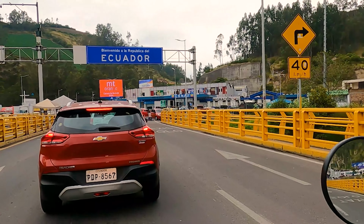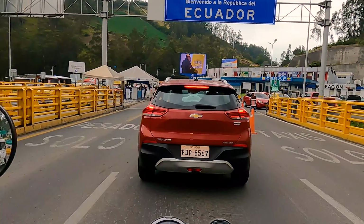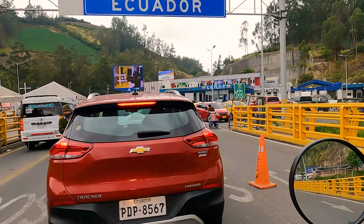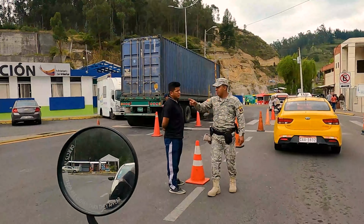After you do the immigration with Colombia, then you head to the Ecuadorian Immigration Center and you can park your bike right in front. It seems like you can't, but I've seen people go through the little sidewalk, or they went through the area that I went through, as you'll see from the army personnel.